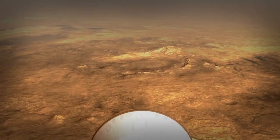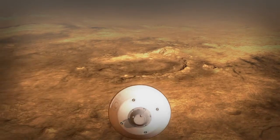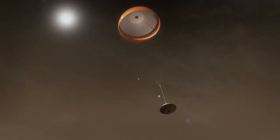The vehicle will continue actually flying itself through the atmosphere. It's sort of like a transforming vehicle that went from a spacecraft, and now it's kind of like an aircraft actively guiding itself. When we're going slow enough, we deploy a parachute. It's the biggest supersonic parachute we've ever sent to another planet. It's critical for slowing down the vehicle.